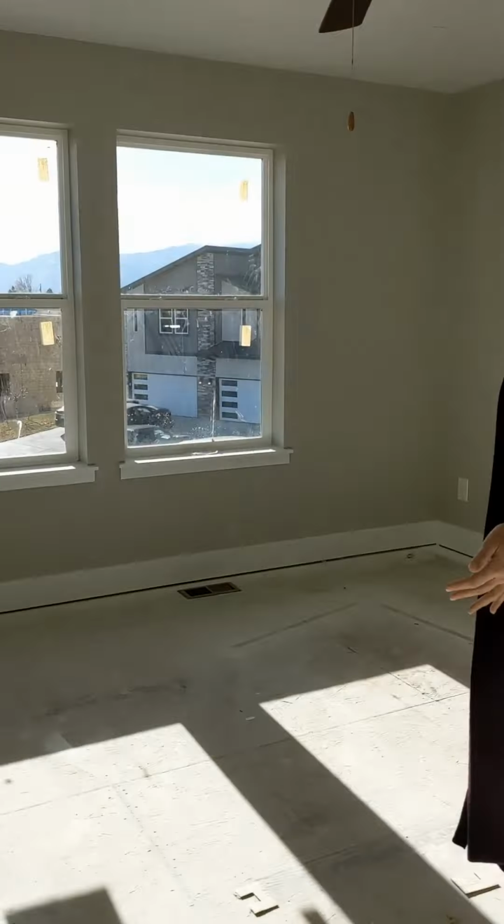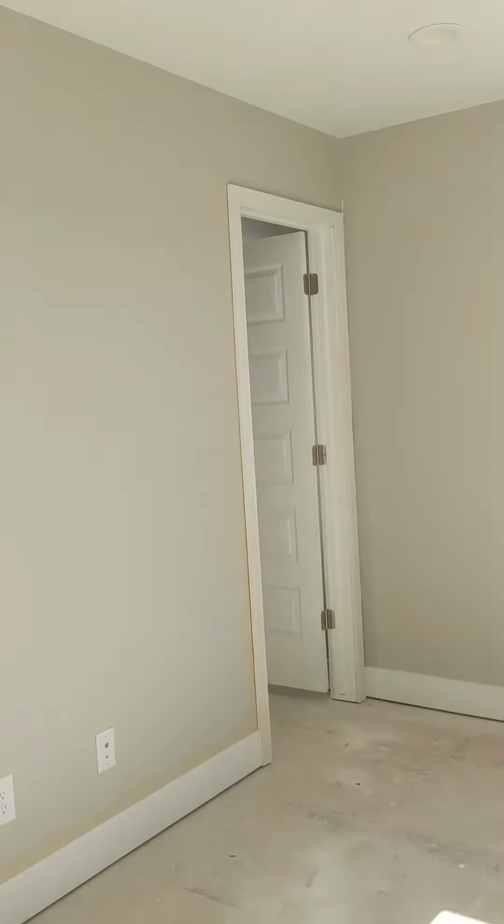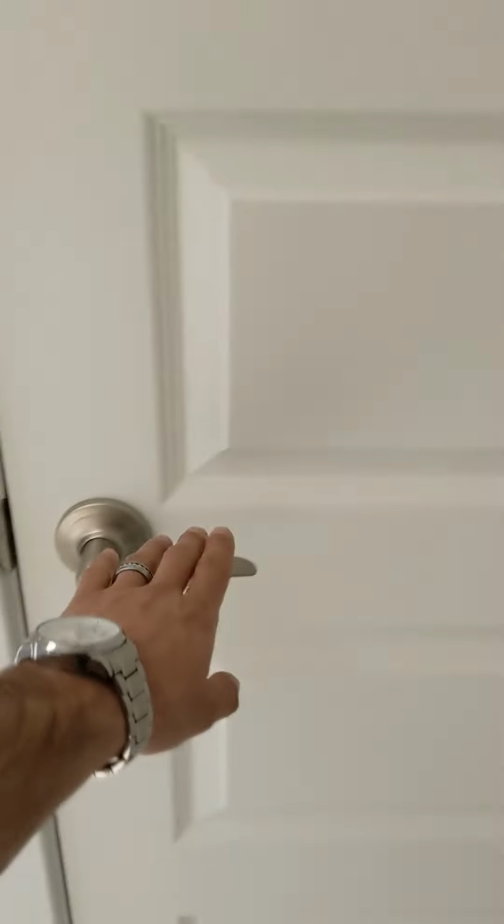One of the secondary bedrooms does have a small walk-in closet. The buyers on this one added the second door, so that's not normally there to go into the bathroom. They just wanted to make it more of a secondary master for guests and such, but typically your door is right here.